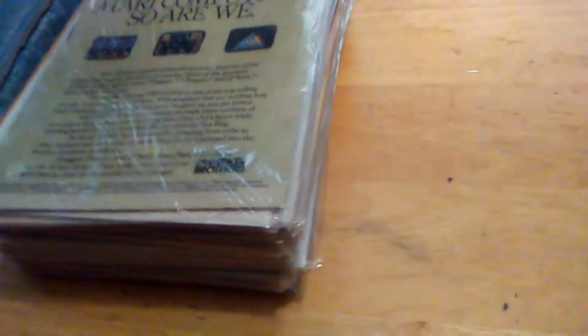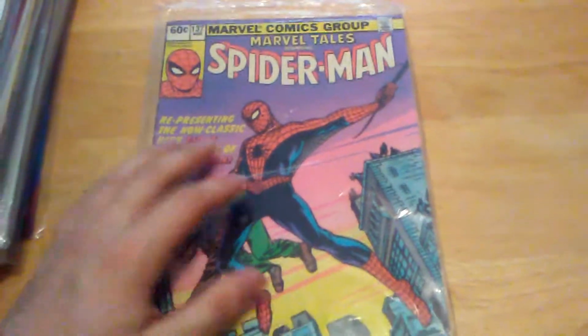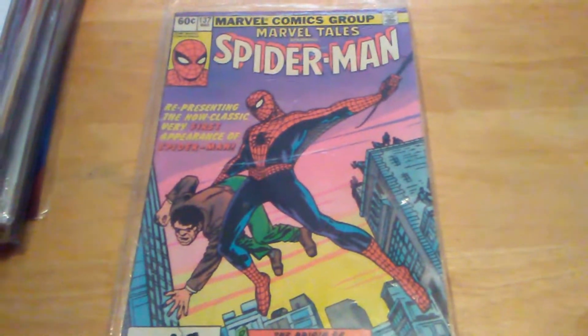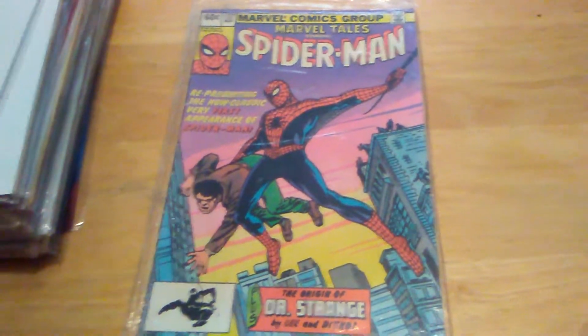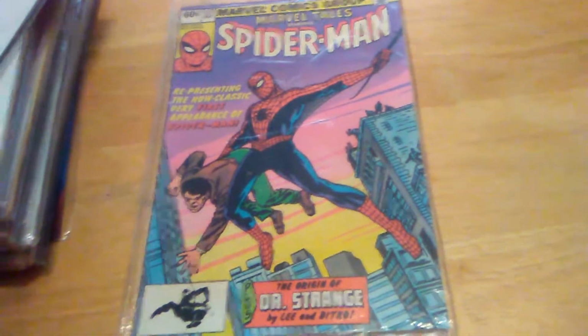Okay guys, so here's the stack for part 1 right here. So, this is a copy of Amazing Fantasy 15, the first appearance of Spider-Man right here. I only got this just because of this. That's basically it. Maybe one day I'll get the actual Amazing Fantasy 15. Hope so, but it's expensive as hell.